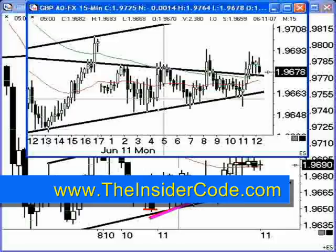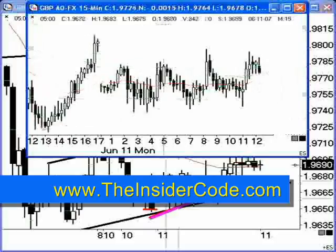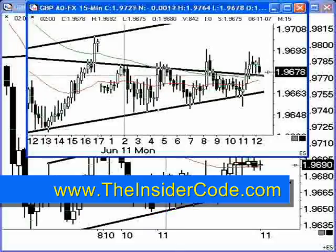Okay, it's not the prettiest triangle in the world, but that's not what I want to focus on, the exact precise pattern. I want to focus on what the market is telling you. Because again, the insider code is what is the market telling you? The market is telling you here that we're trying to push the market down, but the buyers are coming in and pushing it back up. And look at this now, they can't even get it down here to these levels. It doesn't even see these levels anymore, or these levels anymore.